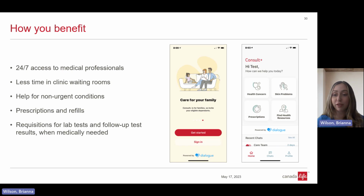They can fill prescriptions and refills for you, so it's very quick and easy. So you don't necessarily have to go see your doctor for those prescriptions and refills. And they can also provide requisitions for lab tests and follow up test results when it's medically needed. So, again, same functionalities as a walk-in clinic, but you don't even have to leave your house. So, if you are very busy or you're working, maybe something comes up with your child, this is a really easy and convenient way to have access to a doctor. I've used this many, many times, and it really does come in handy. It's a lot quicker. So, keeping this in mind, you do have access to this as well. And I'll show you exactly how to register that in a few slides.